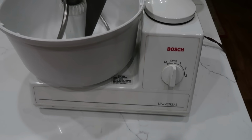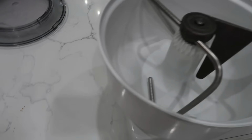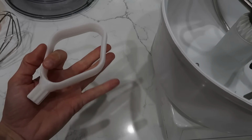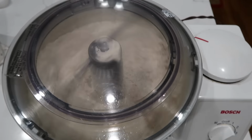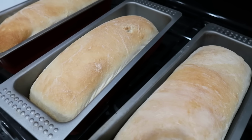And then I have a Bosch universal mixer, which I use to make my bread. Of course, this can be done by hand, but the mixer makes it very, very easy. This was a wedding gift. So I've had it for 18 and a half years. And again, still going strong. Even if you do spend some money to invest in an expensive piece of equipment, like a kitchen tool like this, and it's high quality, it will last a lifetime.